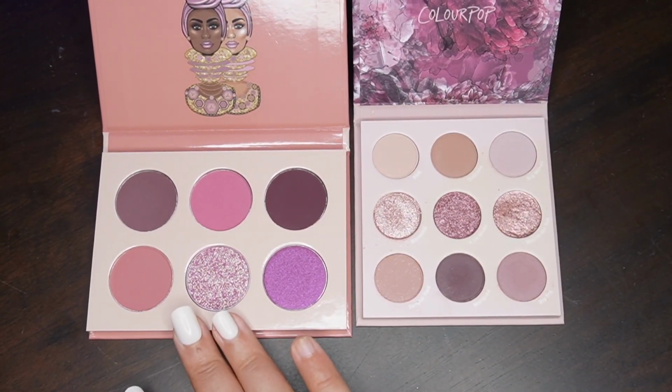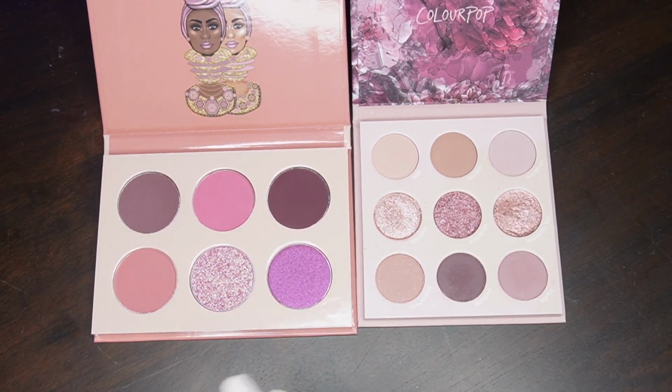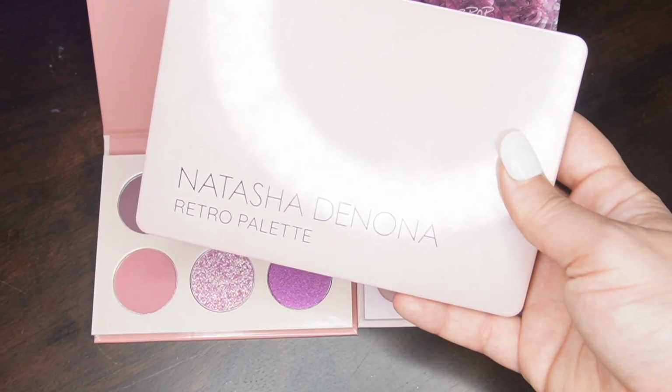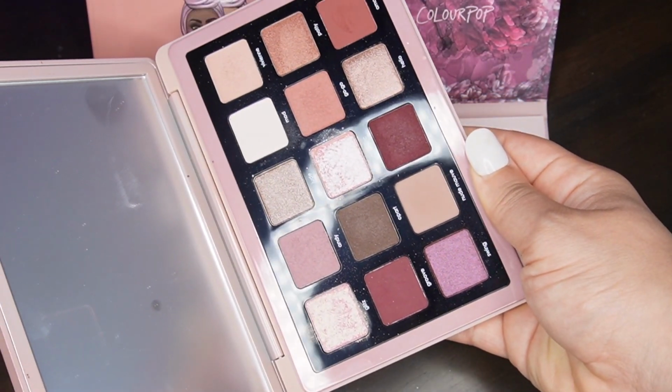It's a little bit more pink. So you know what? I'm going to actually keep this one. I don't have this pink of a palette. Actually, that's a lie. This retro palette from Natasha. Let's see what she looks like. Oop, very, very pink.